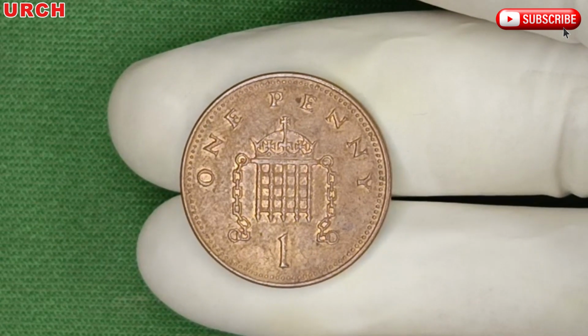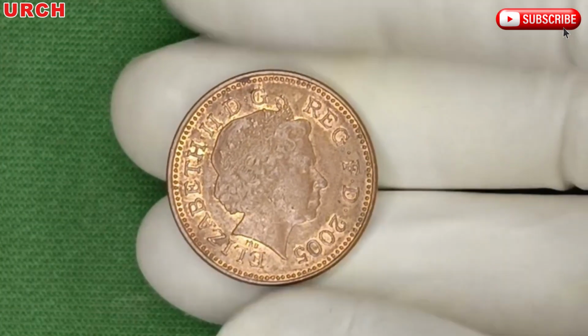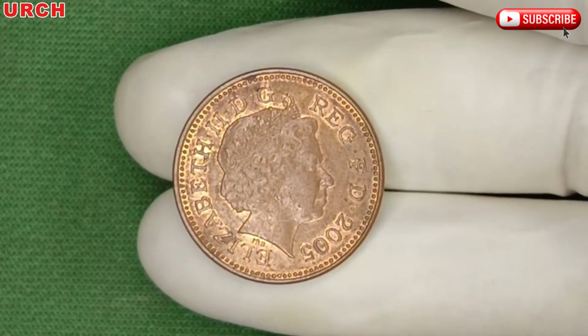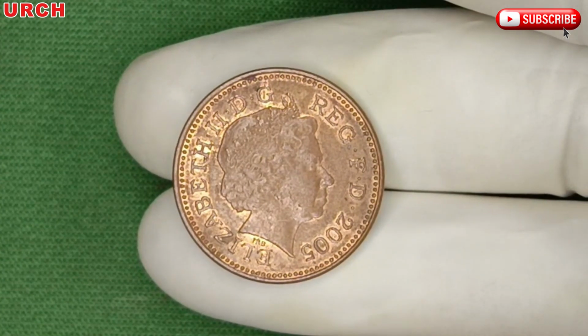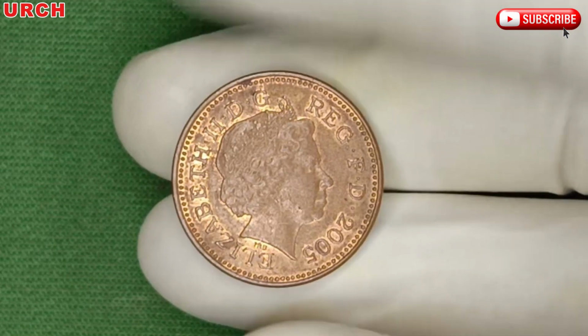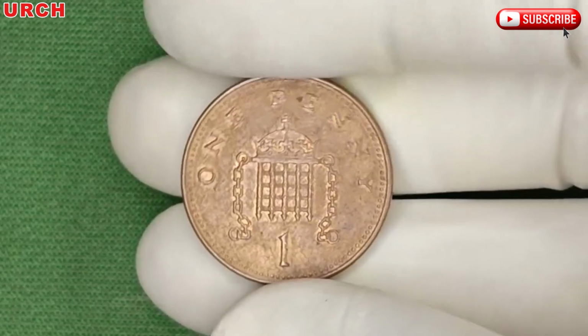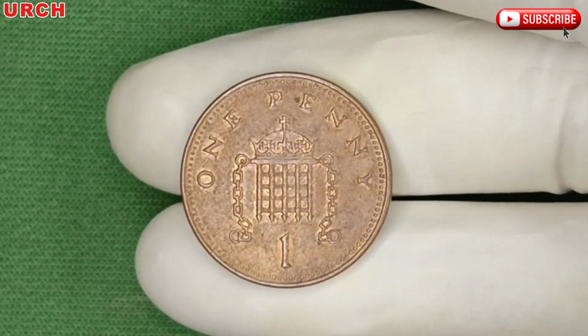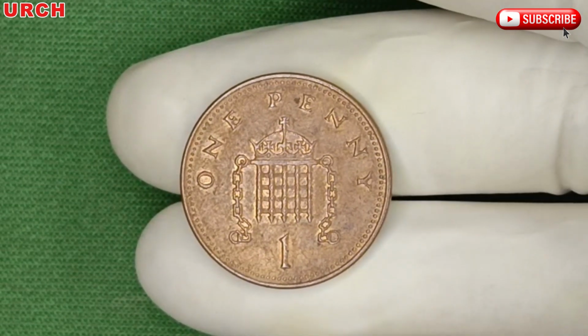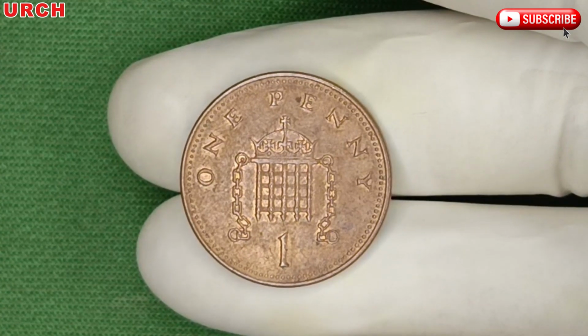What adds further allure to the 2005 penny is its emotional connection to the reign of Queen Elizabeth II. By 2005, Her Majesty had already become one of the longest-reigning monarchs in British history. The nation was preparing to celebrate her 80th birthday the following year, and the Royal Mint's craftsmanship reflected an era of both stability and quiet evolution. Each coin minted under her name stood as a symbol of continuity and pride, and for collectors, owning a 2005 penny is like holding a small, tangible tribute to the late Queen's enduring legacy.